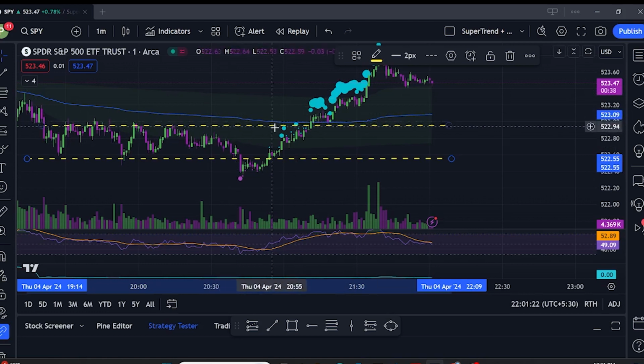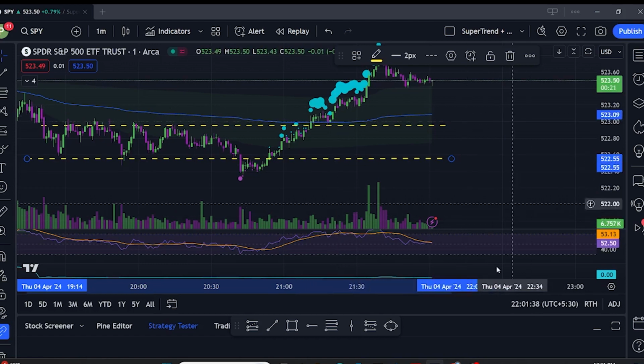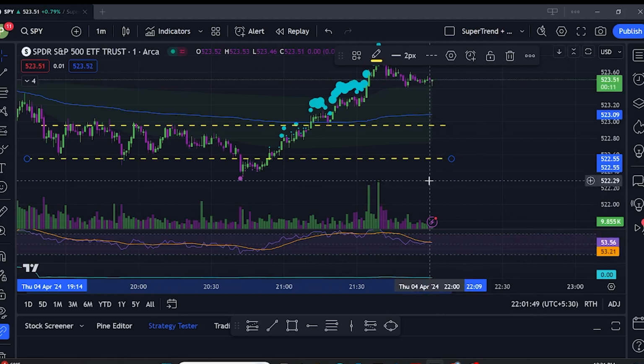The key thing I looked for was for the break of the channel, as well as it breaking above this blue line here, which I use as my secondary confirmation. And then we look for it to go up, come back down on a retest, and then go up. So we got in right around the retest, and we made some money there. So the overall market is up. So let's go ahead now and jump in to some more stocks that are moving today, particularly Meta.